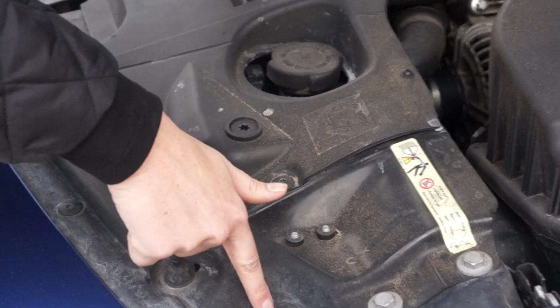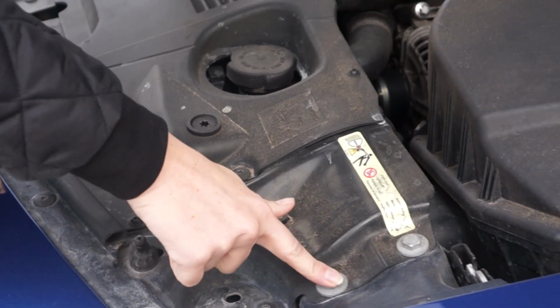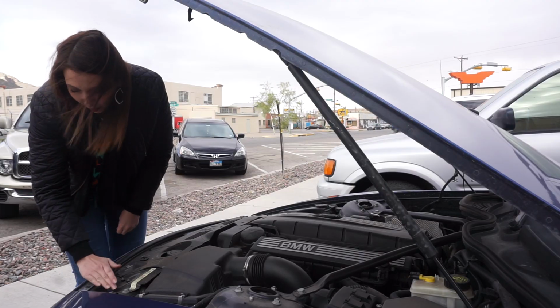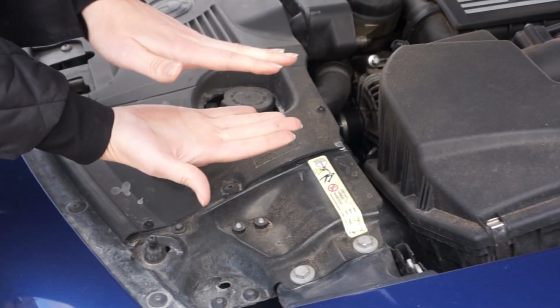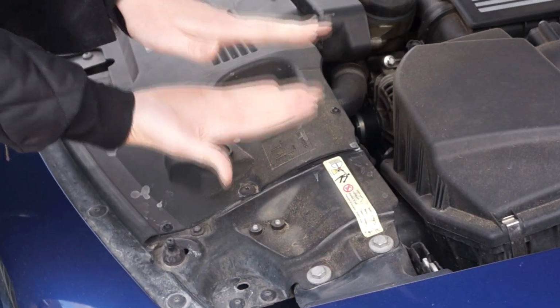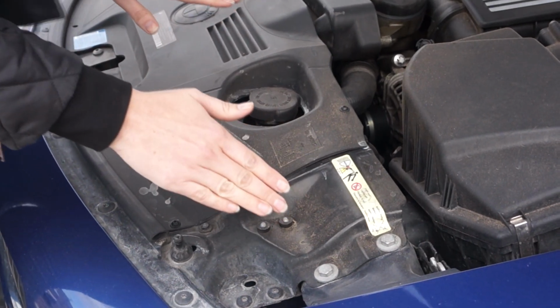Or you'll have areas where you have bolts, and if you have a bolt missing or you see excess holes, like say maybe this hole right here is up here and you can see where there's a hole underneath and a hole on top, but they're not lined up flush, then that means it's been in an accident and it hasn't had a proper repair because they're not lining up. So you want to make sure and check those things.